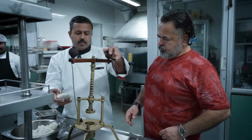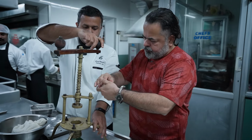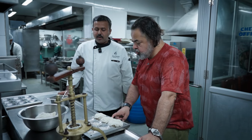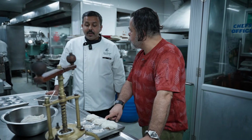Showtime now. You want to put it? Yeah, I know. Straight, no? Yes. So these are called idiyappams, in case I didn't tell you. And this is the most important breakfast of Kerala, right? Yes, one of the. So chef, what are you going to serve this with now? With beef kurma. Okay, so great.